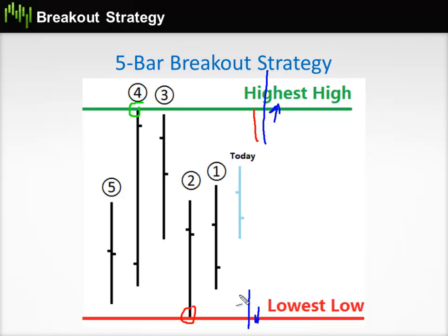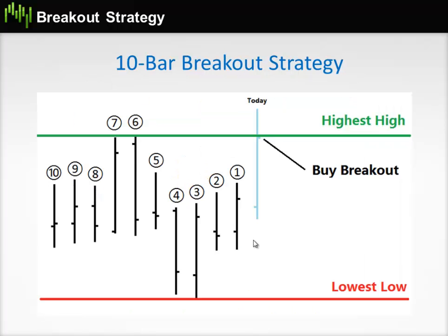And I'm submitting to you with the intelligent breakout strategy that we have a clearly defined expectation for either becoming a buyer or a seller. Last example here, this is a 10-bar breakout period, and you can see here that counting 10 bars back, bar number 6 looks like it has the highest high. That's how we establish our high line. And then bar number 3 looks like it has the lowest low. That's where we established our low line, our red line. So that's how we calculate those lines.